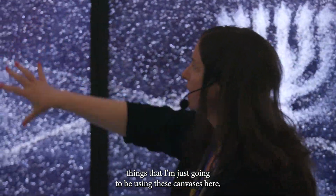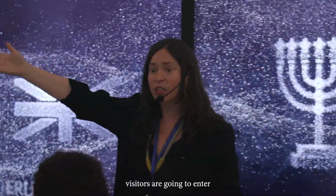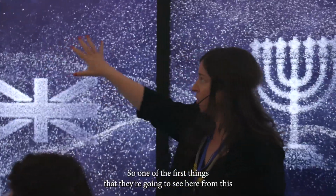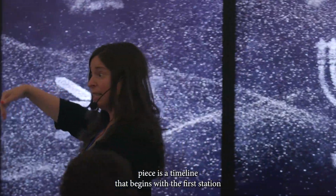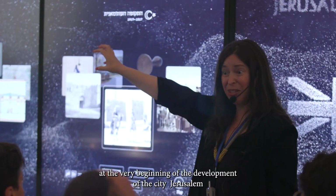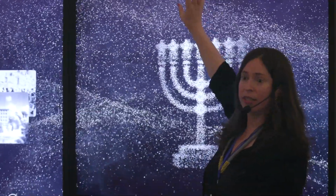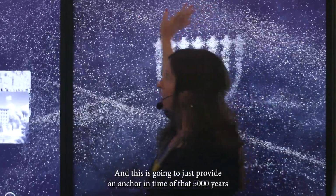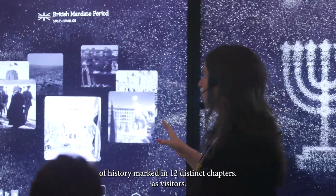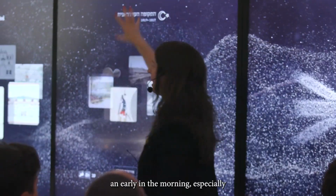One of the things, and I'm just going to be using these canvases here, when we started to design and develop the Sands of Time timeline, visitors are going to enter and arrive at the museum once the new entrance is created, straight through that door. So one of the first things that they're going to see from this piece is a timeline that begins with the first station, 3,300 years ago at the very beginning of the development of the city of Jerusalem, all the way up to the state of Israel, 1948 current era. And this is going to provide an anchor in time of that 5,000 years of history marked in 12 distinct chapters.